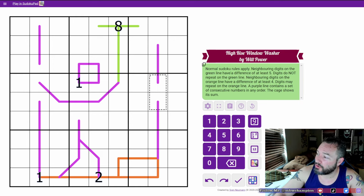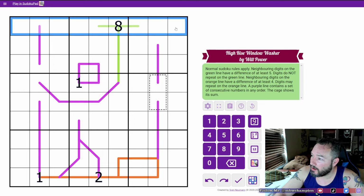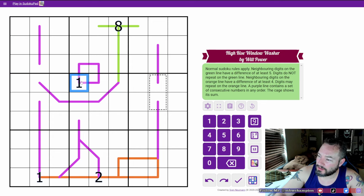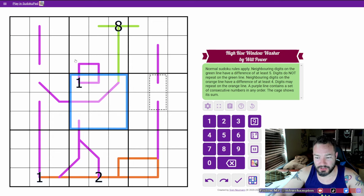So normal Sudoku rules apply. A row has numbers 1 through 9, cannot repeat. Column 1 through 9, and a grid. So all these grids have 1 through 9, can only have the digit just once.